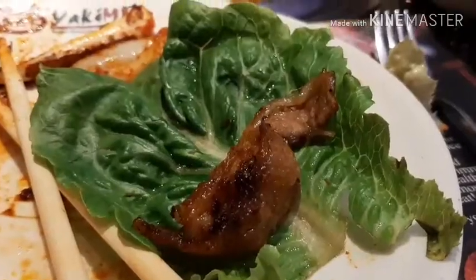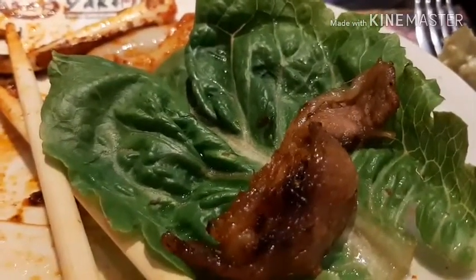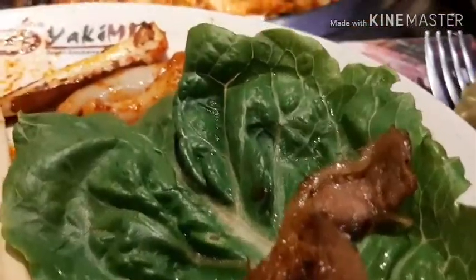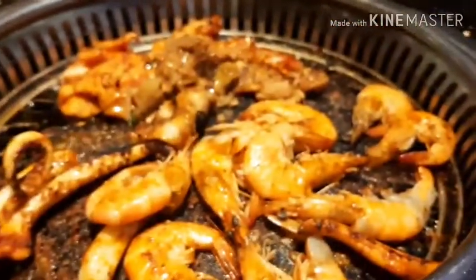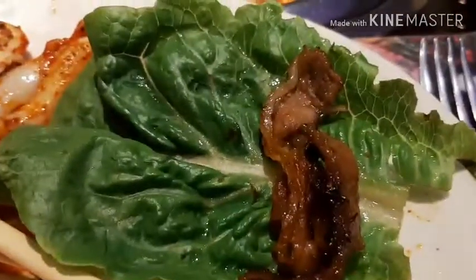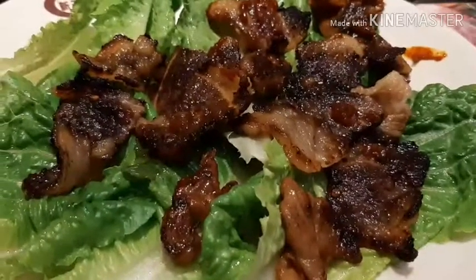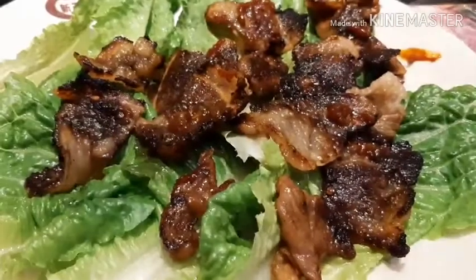Let's make some samgyupsal. Let's put some soybean paste. Yummy, yummy. Samgyupsal is ready with soybean paste. Let's eat.